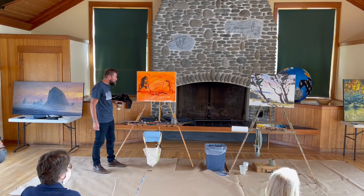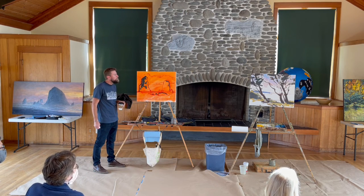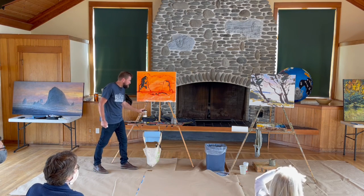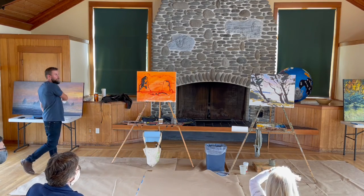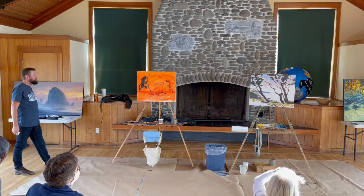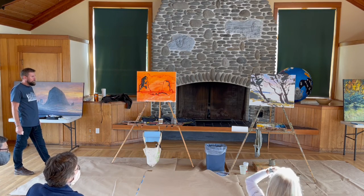And I just want you to look at this brushstroke right here, and then go over to my painting and go, there's more painting in that brushstroke than on that painting. And how is that one so much better?